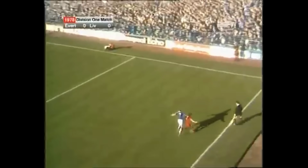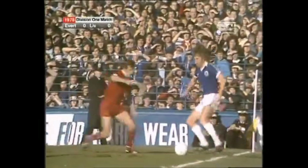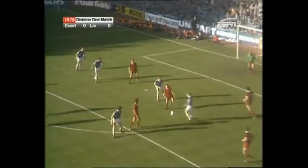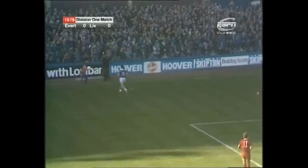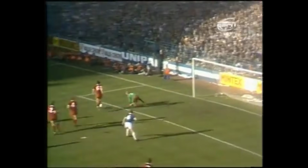Dobson, good step from Everton. This is Andy King. Todd, back again to King. King in again. Dobson, King. What a scramble. Latchford's shot, well stopped. And away by Hansen. King got the ball in, but Clement saved from Latchford.